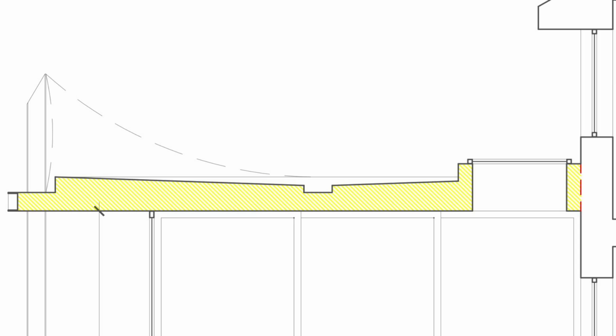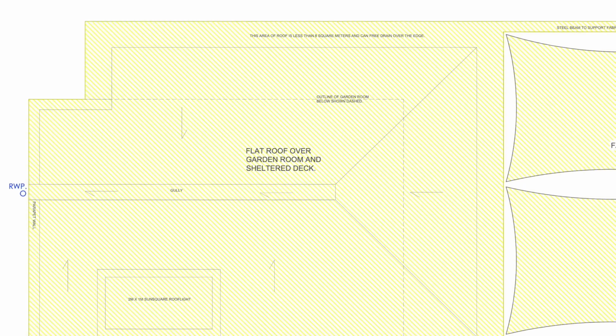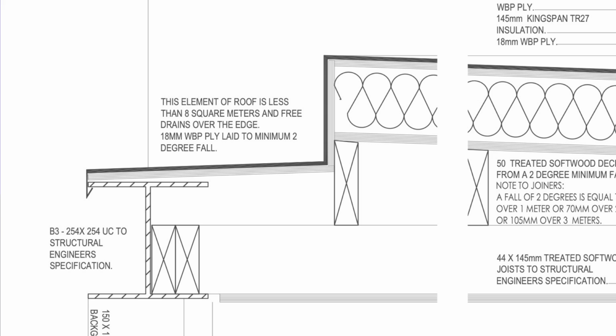I also wanted a thin edge to the building without visible rainwater gutters and downpipes. And to achieve this, I designed the roof to fall inwards to a central gully, which drains to a downpipe on the sidewall. The regulations allow part of a roof less than 8 square meters to free drain over the edge, so that allows me to get the thin edge I'm looking for with exposed steel beams.